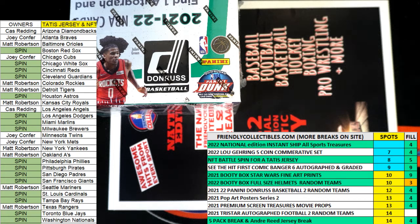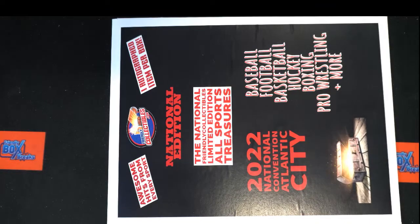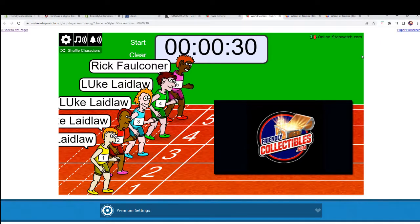Alright guys, this is 2022 Friendly Collectibles. And this is the National Edition All Sports Treasures 102. Good luck guys. We got a fill here for the last five spots. Make sure we got 14, 2, 4, 6, 8, 10, 12, 14. Perfect. Let's do it. We got Luke and Rick.